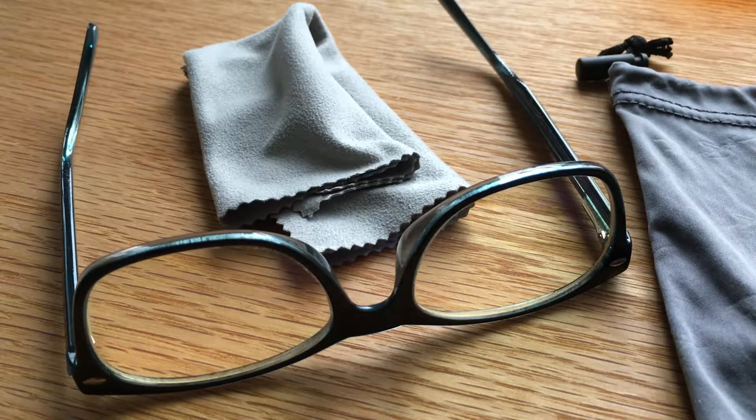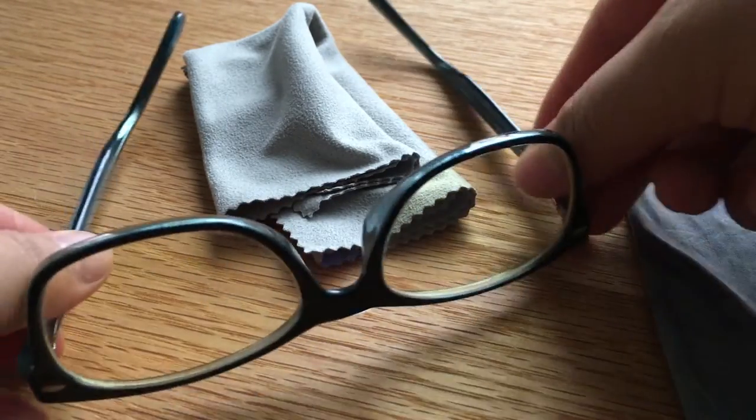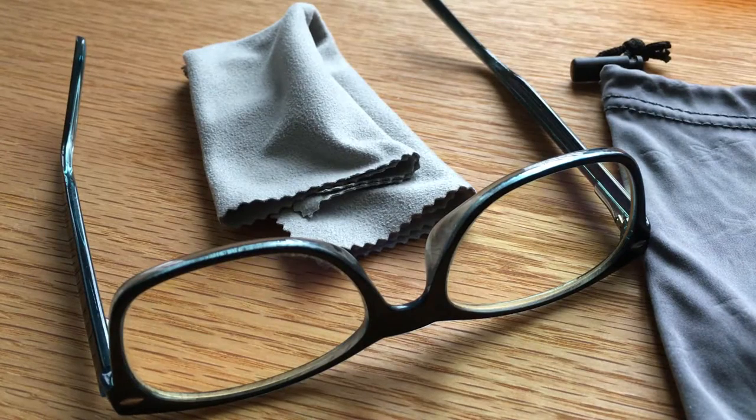Today I'm going to be reviewing the Gamma Ray computer reading glasses. These guys right here. I've had these for about 11 months now, and I could say this after 11 months that they've lasted, and they're not falling apart or anything. So that's one good plus to give them.